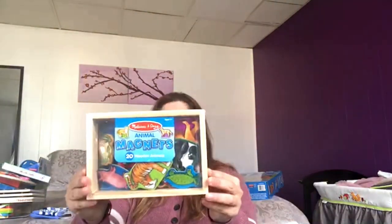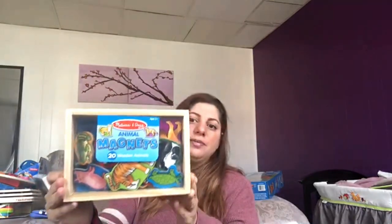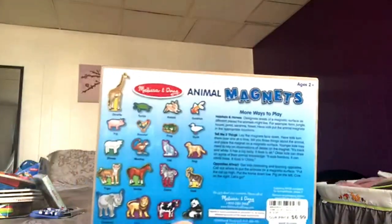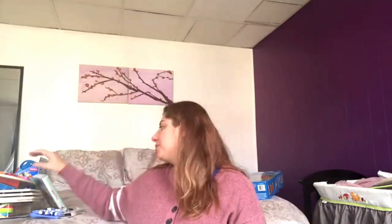Let's move on. These are little magnetic puzzles that I've gotten her. I got them at Gabe's. It's almost like Marshall's or Ross. Not every state has it. It was like $6.99. TJ Maxx has them, and Marshall's has them, and HomeGoods has them actually. They're magnetic animals, basically. They look like this. I think she's going to enjoy them. It says ages 2 and up, but I think she shows interest in stuff like this.